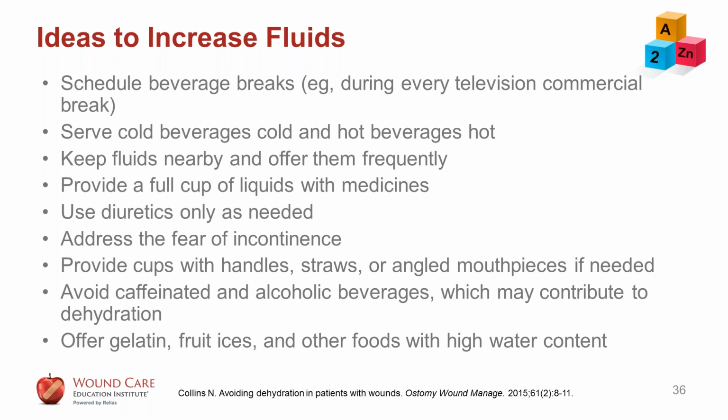Again, when taking medications, take a larger quantity of liquids with the medications rather than just that one little sip of water. Maybe take a bigger cup of water. And it would even be better than water to take your high-calorie, high-protein supplement with your medications. Good time to remember to drink. Using diuretics only if they're truly needed. Addressing the fear of incontinence.